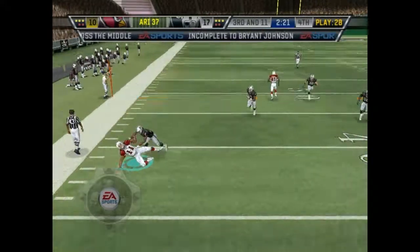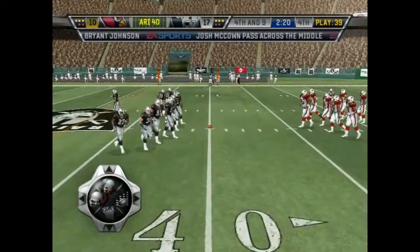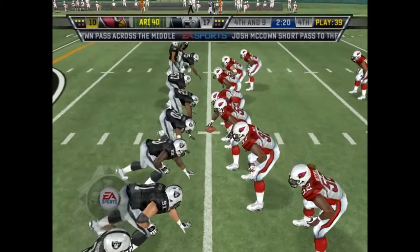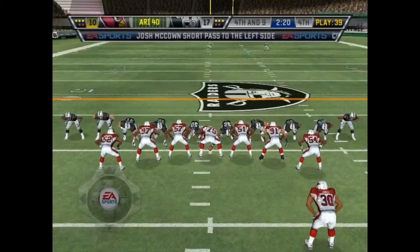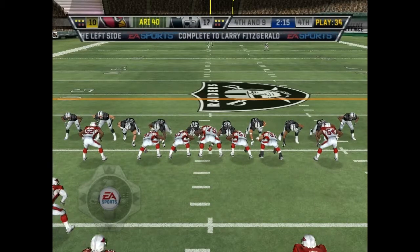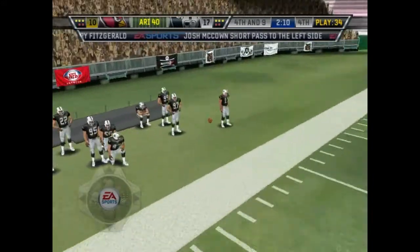McCown now back to pass. The throw is caught, but he did not get the first down. Makes the catch, a gain of 2 on the play. So they're going to punt this one away with 2 minutes and 20 seconds, 4th down and 9 from their own 40. Set. I believe this may be a fake here. Could be, I'm not sure. No, it's not a fake. They're going to kick it, and it goes off the side of his foot, out of bounds.